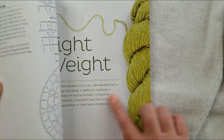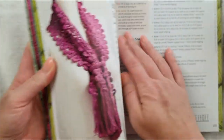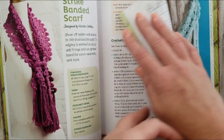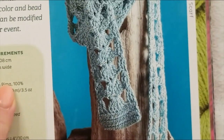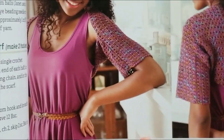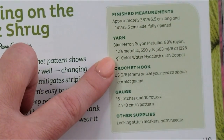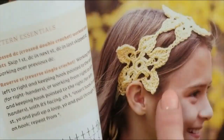And then we're into what I would consider 3-weight yarn. Again, pretty scarf. Diamond strike banded scarf. Calls for Kramer Yarns Tatami, acrylic and cotton blend. So that's nice. This one's pretty. Ice cold summer scarf. And then again, whoops, another little shrug that I thought was super adorable. Look how cute that is. Blue heron rayon metallic yarn. Metallic and rayon. Very, very cute. A little headband.